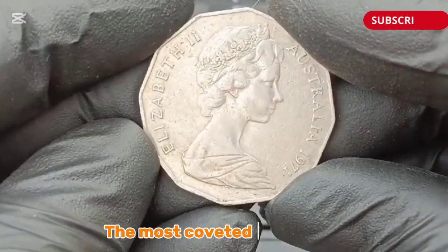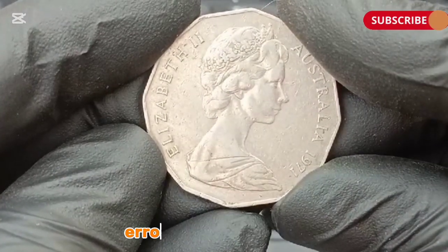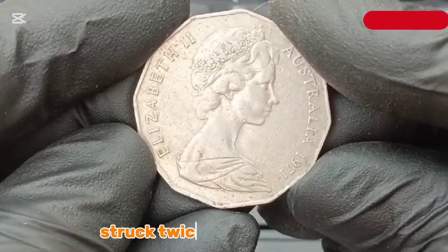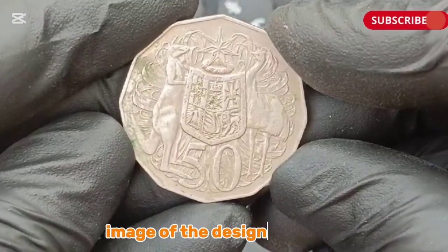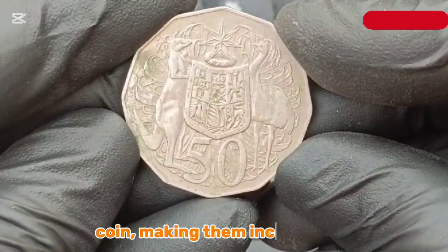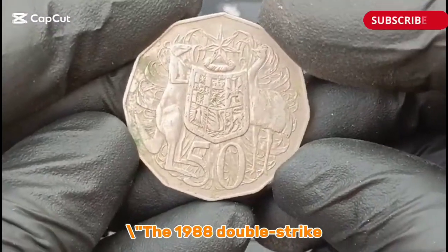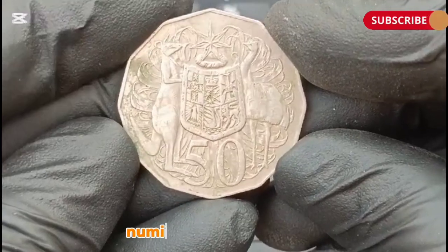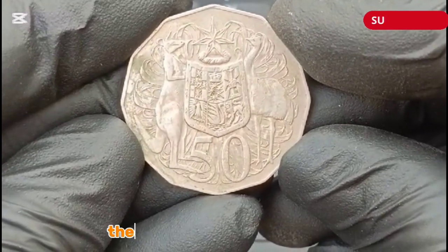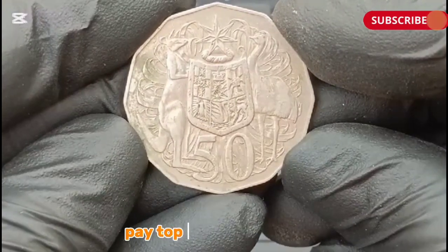The most coveted of these are the coins that have a distinctive double strike error. These coins are struck twice by the minting press, creating a ghosted image of the design on the coin, making them incredibly rare. The 1988 double strike 50-cent coins have become a hot commodity in the numismatic world due to their rarity and unique defect. Collectors are willing to pay top dollar for them.